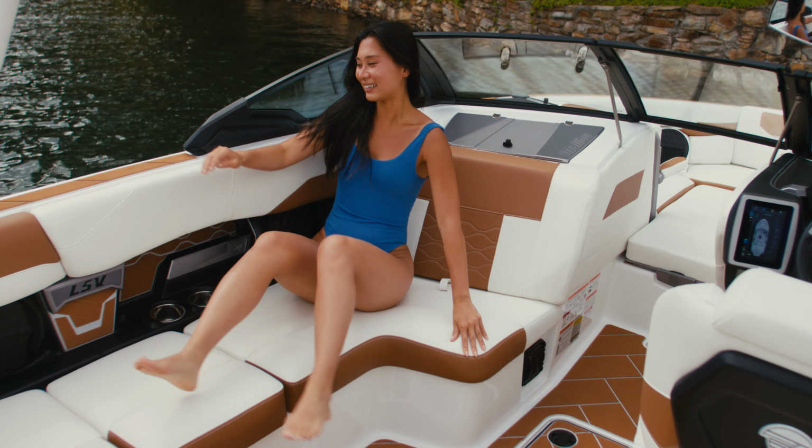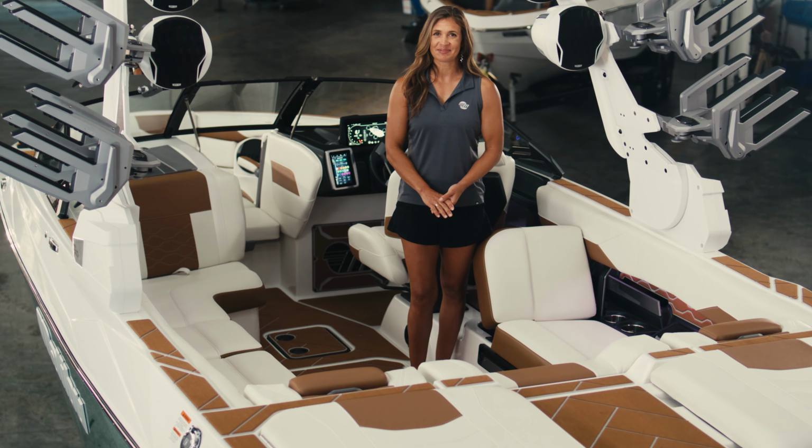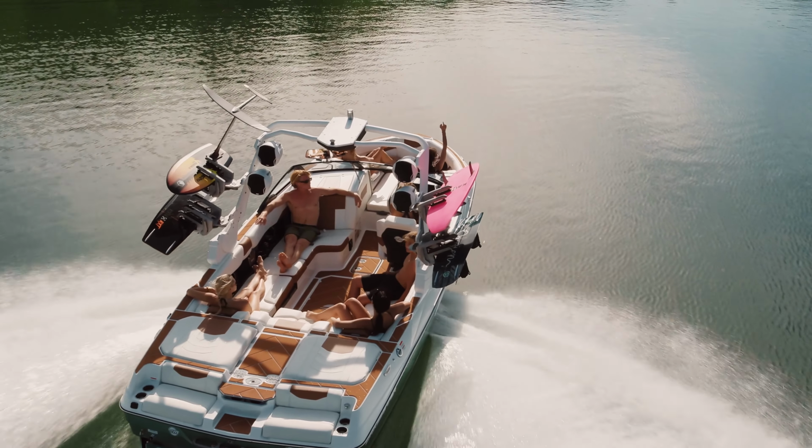The lounge seating looks clean and inviting with hand-stitched vinyl that wraps all the way around the cockpit. Cup and phone holders are always within an arm's reach, which is super important when you have a seating capacity of 16. Just as important, there's now an option for wireless charging so your cruise devices can stay charged and connected all day long.